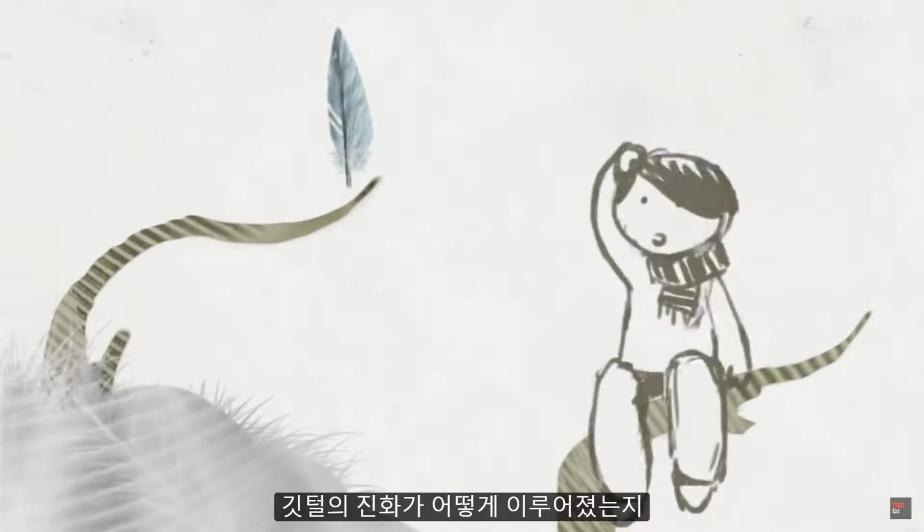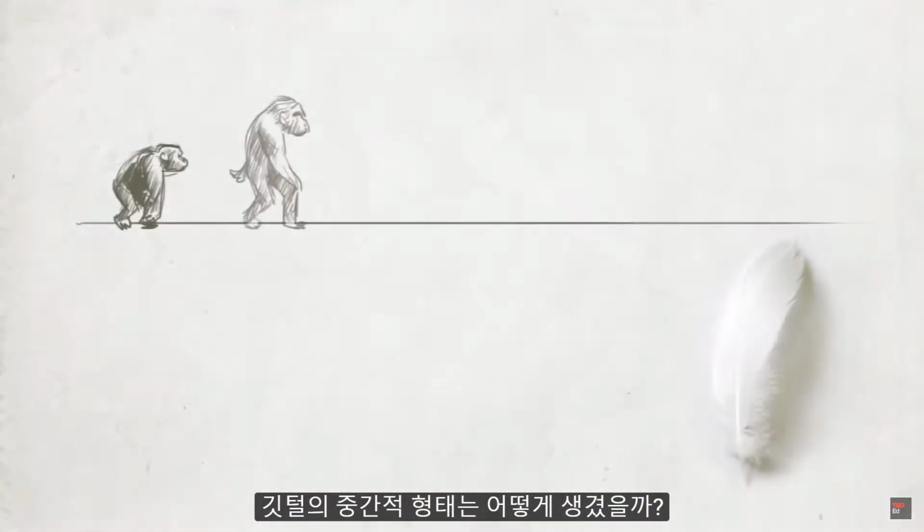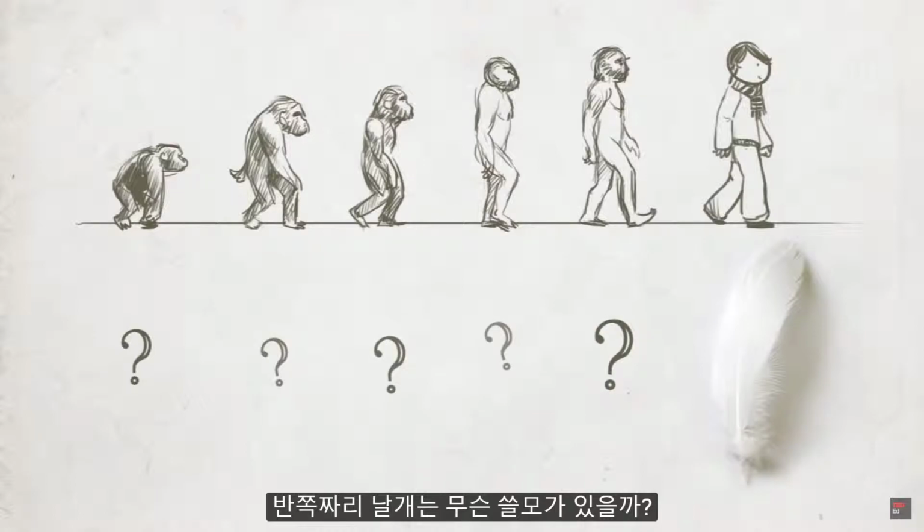It can be hard to imagine how this could have happened. After all, what did the intermediate forms look like? What good is half a wing, festooned with half feathers?